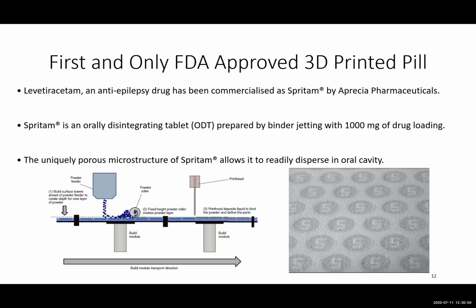The reason that disintegrating tablets are prepared by 3D printing is that the process itself gives the tablet its uniquely porous microstructure, which allows it to readily disperse in the oral cavity and release the drug at that time.